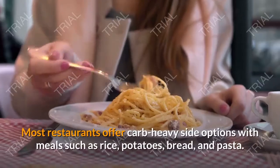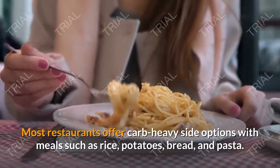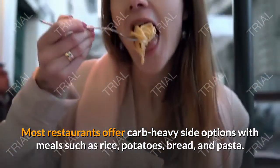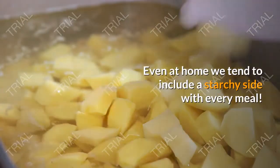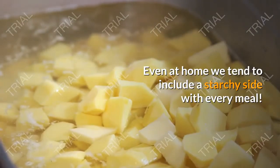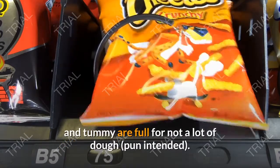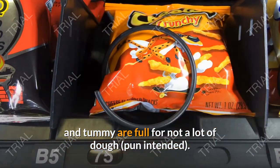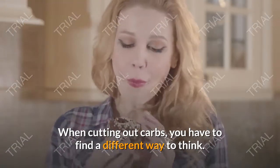6. Swap your sides. Most restaurants offer carb-heavy side options with meals such as rice, potatoes, bread, and pasta. Even at home we tend to include a starchy side with every meal. They are economical and filling so your plate and tummy are full for not a lot of dough, pun intended. When cutting out carbs, you have to find a different way to think.